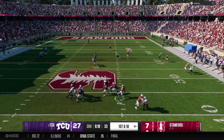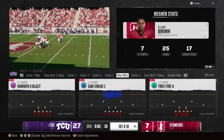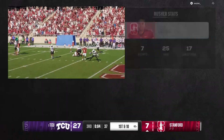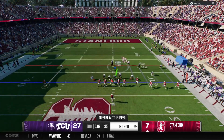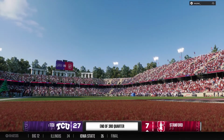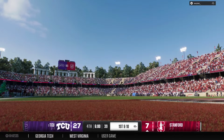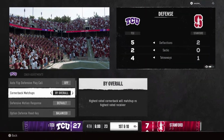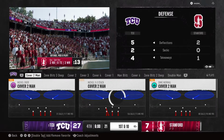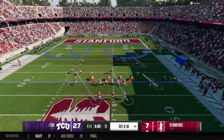Brown wants to pass. He's going to run it. Quarterback has to protect himself. Gets down with the slide. And that got it. It's enough. First down for the offense. That's the end of the third quarter of play, with the score TCU 27, Stanford 7. They'll break the seal on this quarter here on first down.